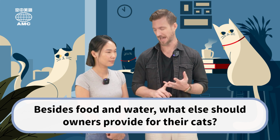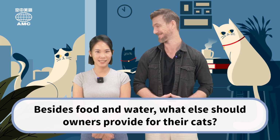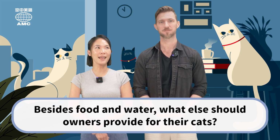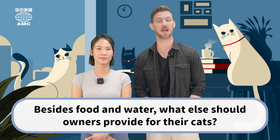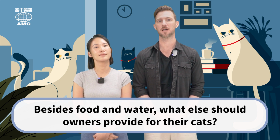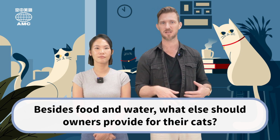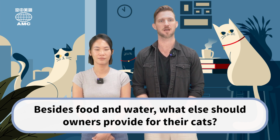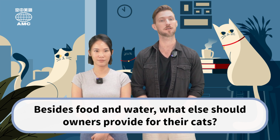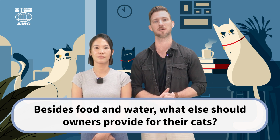Snacks. Snacks, yes. Emotional love and support. Yes. Yeah. And some good petting skills. Right, they need attention. You need to give your cats attention. Otherwise, they'll just maybe sit next to the window and not do anything and feel very bored. So those are some of the things that owners should also provide their cats. What are some other things that maybe you guys can think of?